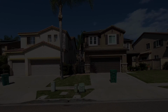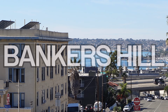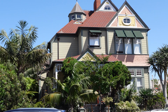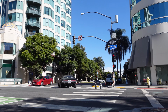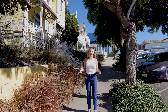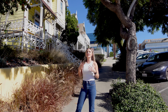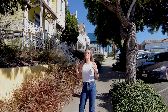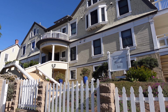Our first stop is nestled atop a hill with some of the best cityscape and bay views. Welcome to Bankers Hill. This part of San Diego has the most Victorian homes, and some dating back to the 1800s. And I also feel like this part of San Diego reminds me so much of San Francisco because it's A, very hilly, and B, all the structures, the architecture, the Victorian style properties.